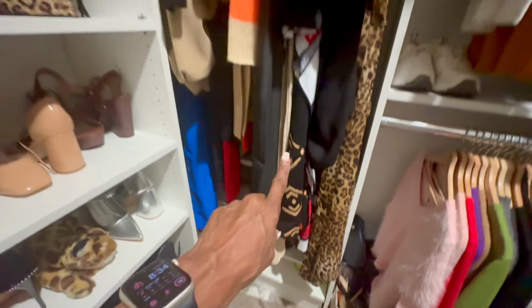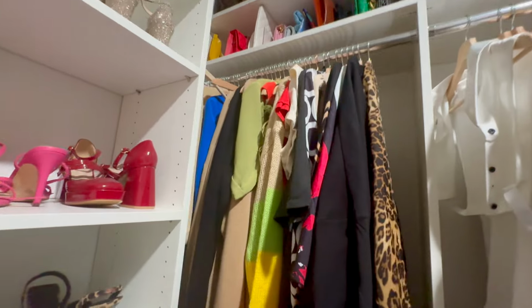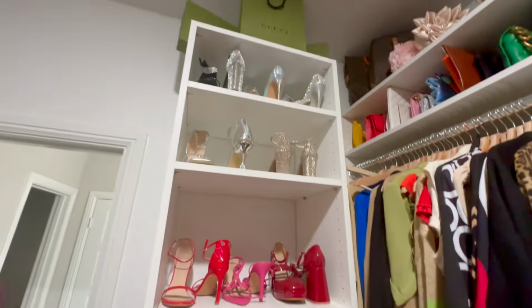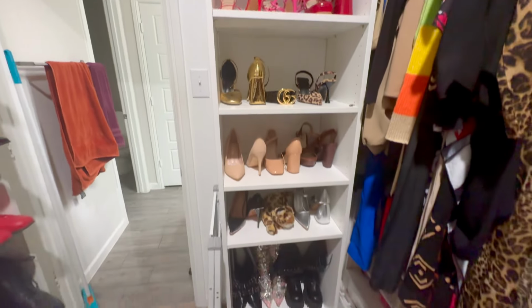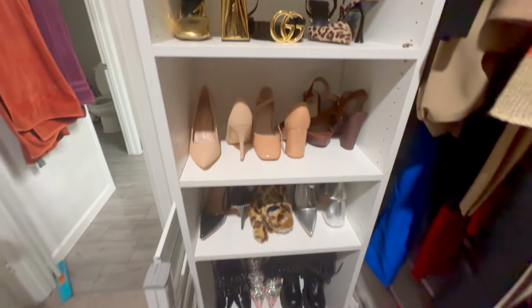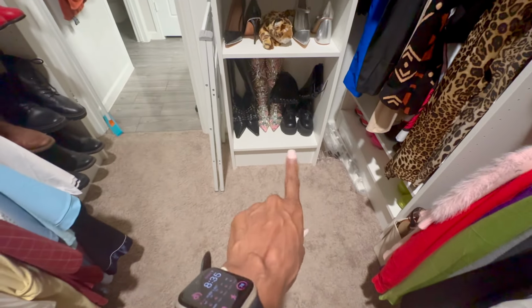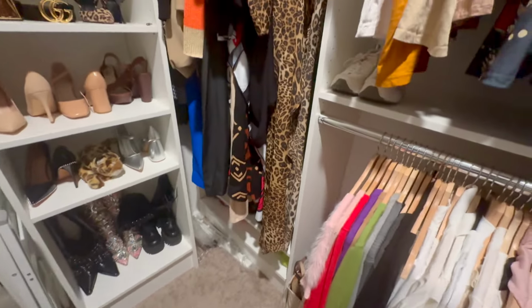And then this is where I put all the long stuff. And I did get rid of a whole lot of stuff, you guys. That's just the remnants of what's left. And then, of course, the tower with the shoes. I just straightened them up and everything right there. And there's my Gucci belt. I got to put my Gucci belt up. And then, don't mind my combat boots, I got to stack those back up. But other than that, I think the closet looks great.